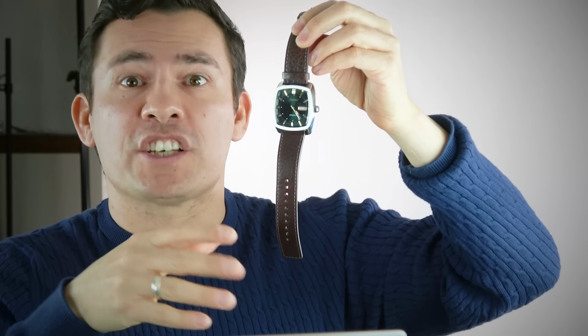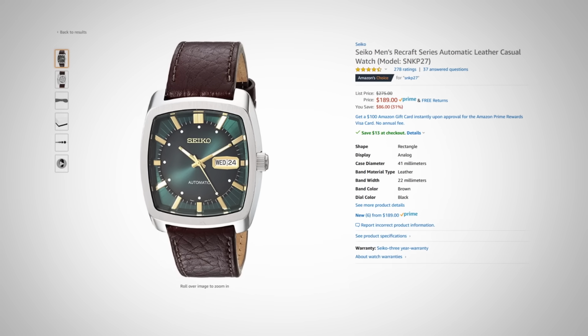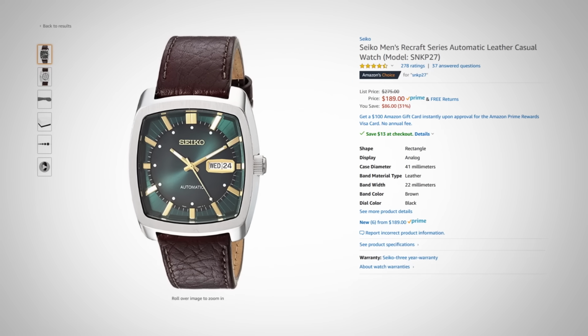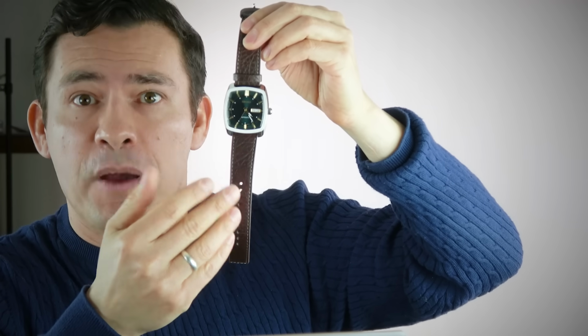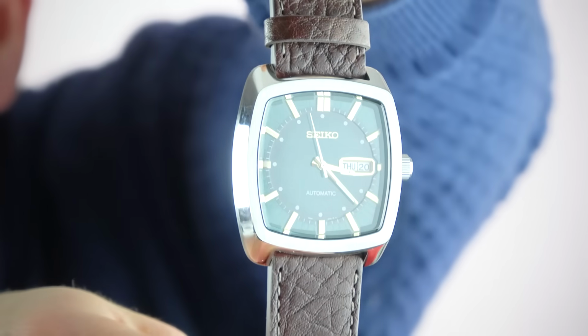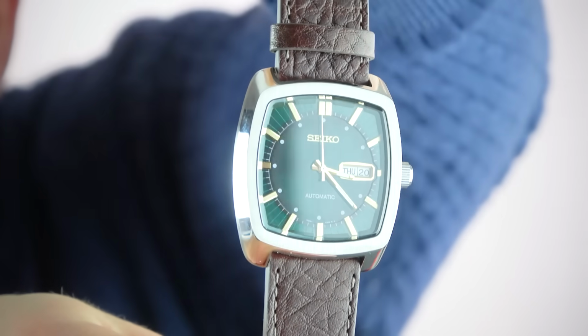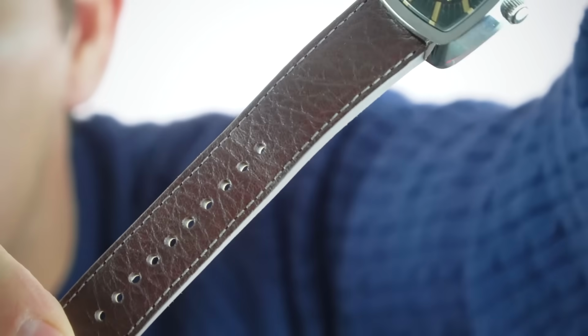Next up, let's talk about the watch I've been wearing throughout this video and right now is my current favorite, and that is the SNK P27, and this is their Recraft series. I just like this watch. It's unique, so you notice the shape. We've got that square. I love the green dial. Just absolutely beautiful, the way it plays with the light and the band. I think that they did a great job paying attention to the details on the band.